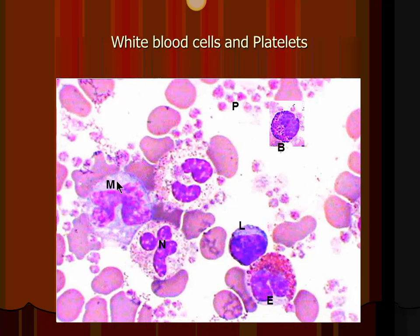The next cell we are going to do are platelets. Platelets are not really typical cells in that they don't have a nucleus and cytoplasm. They're called cell inclusions. So they are really flower-like structures, and you usually see many together. So here are the platelets up here, flower-like structures.